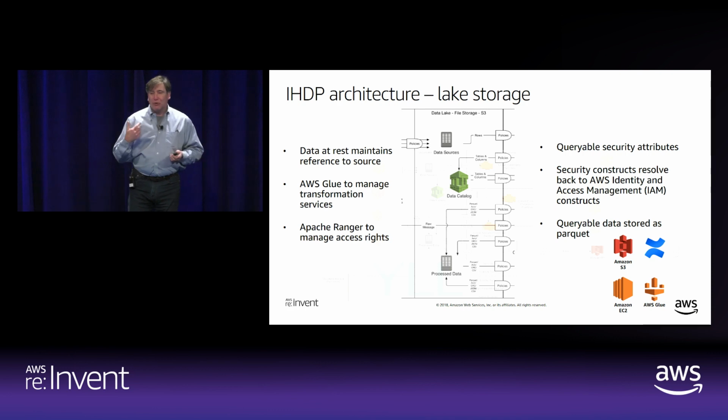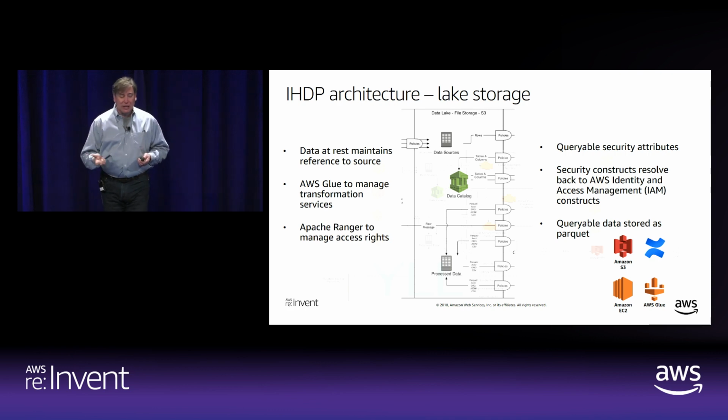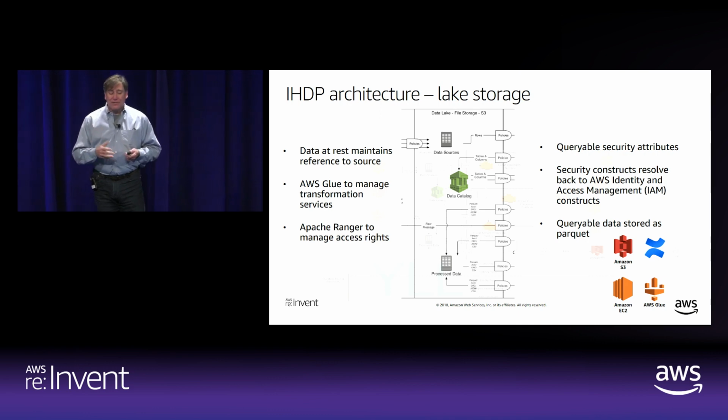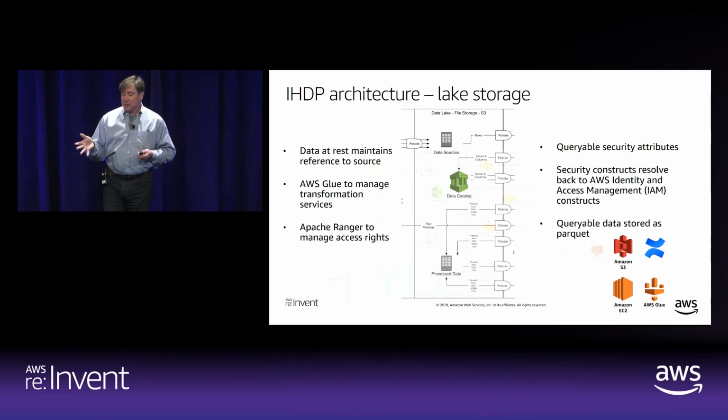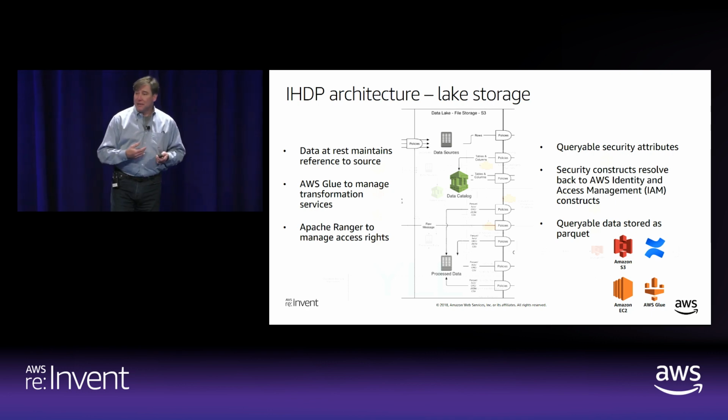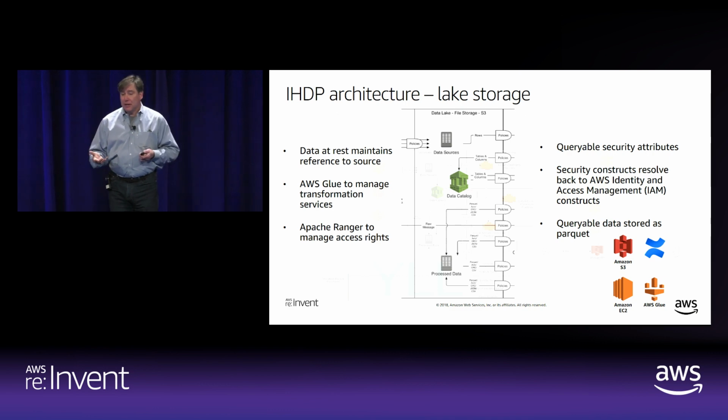We call it a lake, but it's really the base core storage element for this. We maintain data at rest with reference to the original data source, and that's important because in healthcare, as I'm sure many of you are aware, the rights that you have to that data are very application and source specific. So we may have claims data from three or four sources that look identical from a structural and semantic point of view, but the actual downstream usage may be very different depending on who's asking for the data and in what context. So we need to maintain that reference at source.